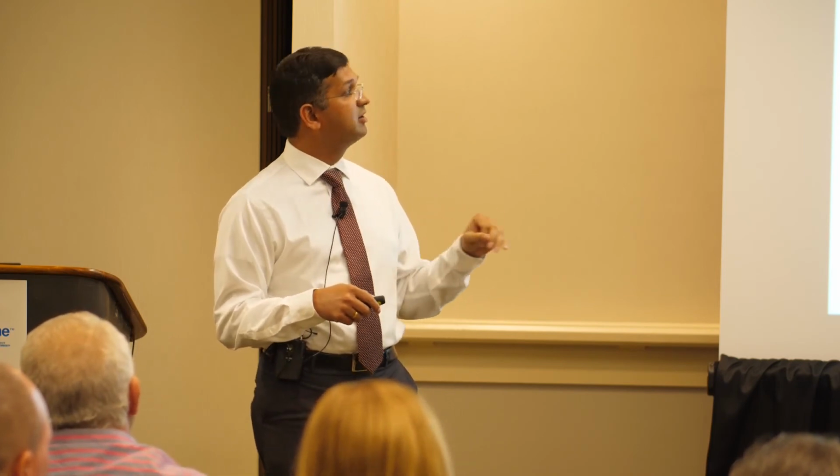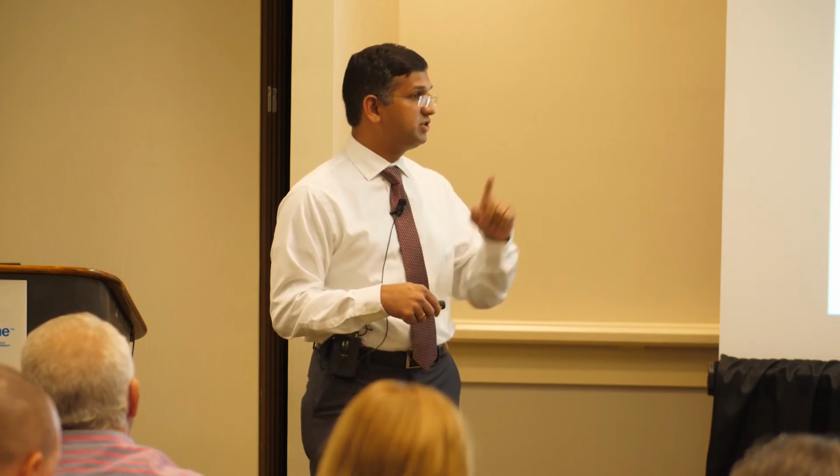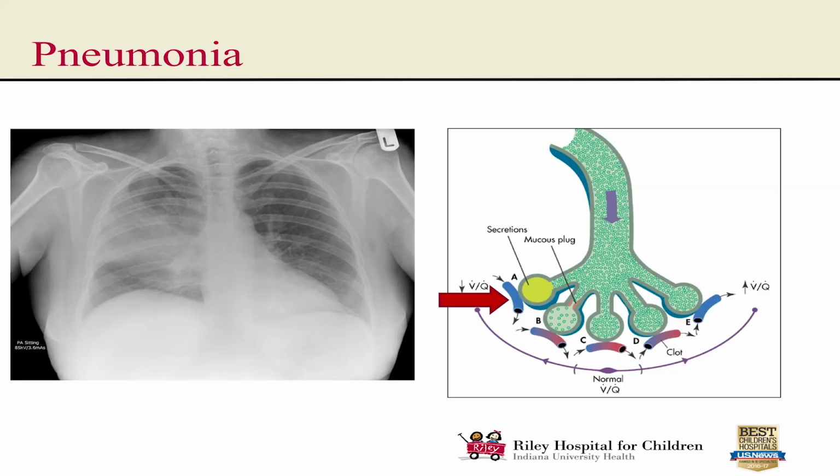Based on that, they can go into different parts. The other important factor, which my intensive care colleagues will talk about very soon, is fat embolism, but I'll leave it up to them because we are running short of time. So this is how a pneumonia looks on a chest X-ray.